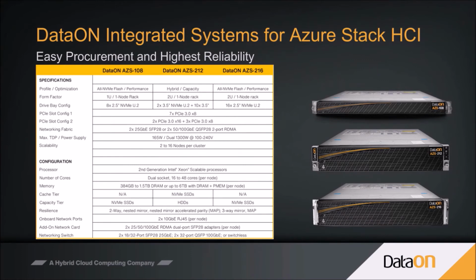If you look at the portfolio today that DataON has, really we have three portfolios of integrated system. And all this information is on our website, and feel free to go to our website and download all the information. But really, we don't have hundreds, 20, 30 SKUs like a validated node. We really only have 3 SKUs. Why? Because we want to ensure that the solution and the system that we deliver for you is the highest reliability and easy to deploy in our process. So you have a choice of a 1U form factor, you have a choice of 2U form factor that's hybrid, and also you have a choice of 2U 16-bay to really deliver that entire all-flash performance. So based on your workload and based on your requirements, we will design the right integrated system for you.